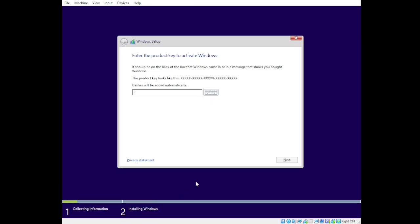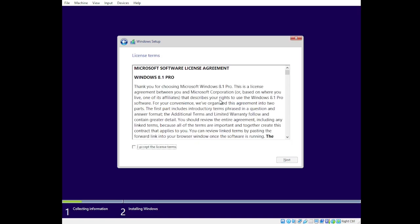Okay, setup starting. All right. Okay, enter the product key. All right, I'm just gonna enter the product key now. Okay, so here we go. Let's enter the product key. All right, there we go. Okay, so now we should be able to hopefully go forward. There we go. All right, I accept the license.